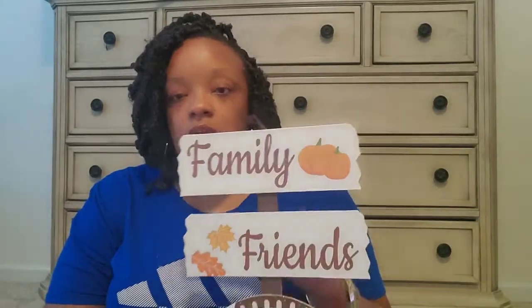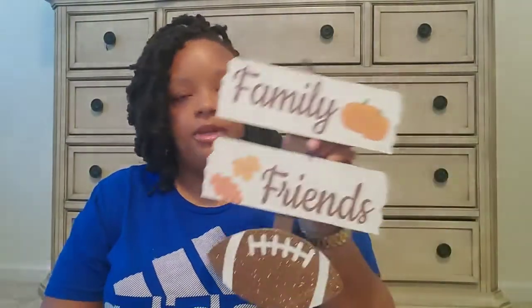We shall see. Then I also picked up this fall stick. I thought that it was cute. It's just something simple, easy to put out there in the yard for the fall. It probably will be a one-time use because it is the Dollar Tree, and between the weather and all of that, after the fall it's probably going to go in the trash, and then you can just easily pick up one next year if you would like. It does say family and friends, and then it has a football on it. So I thought that this is cute. This is how long it is. So we'll see how that looks out there.